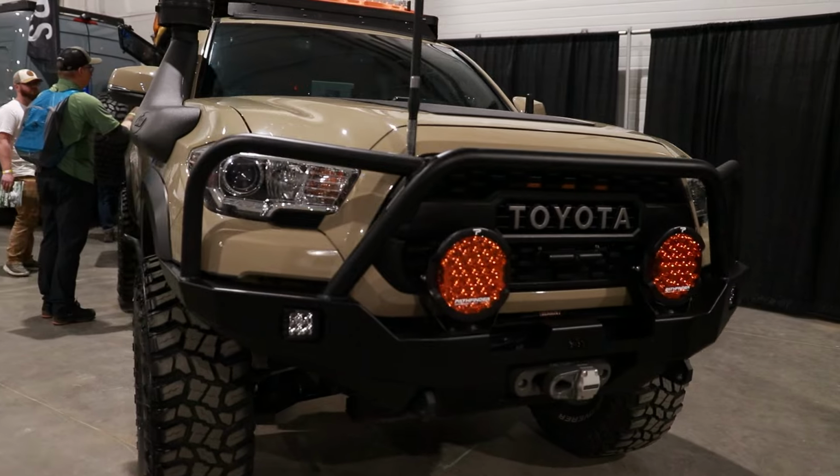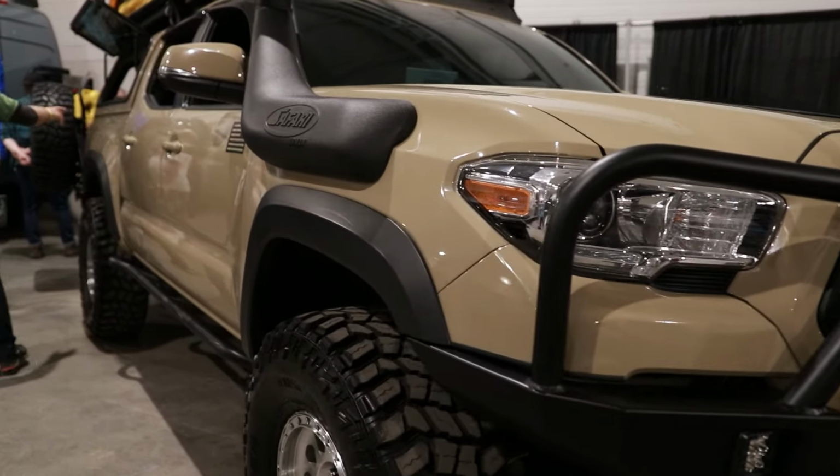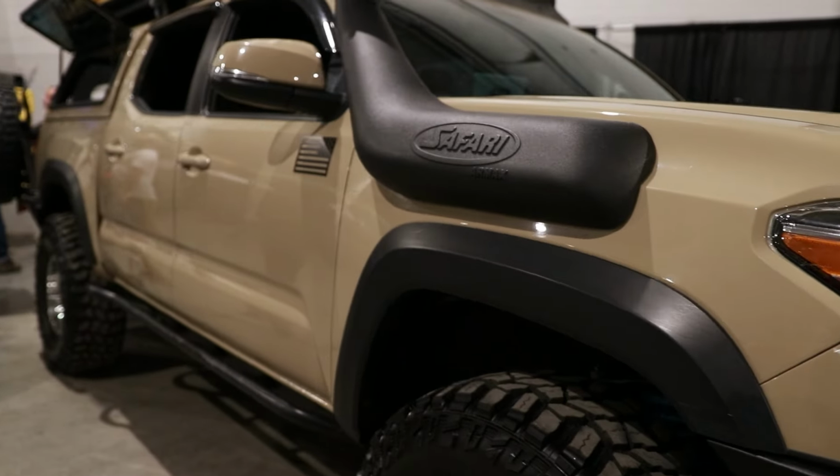Oh, here we are at the Backwoods booth. We got some really cool stuff. Grant's from Arkansas Off-Road right there, his channel, check it out. Lots of cool adventures, not just with his Tacoma, but just with a bunch of really cool people.